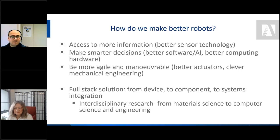So how do we make better robots? First of all, robots need better information, and they get it through sensors and a variety of different sensing modalities. Once they have that information, they need to be able to process it and make smart decisions. So we need developments in software, artificial intelligence, and better computing platforms to execute these programs. So once a robot knows what to do, how does it do it?